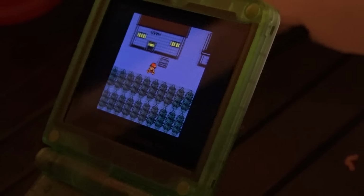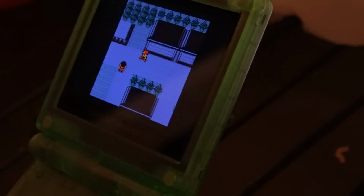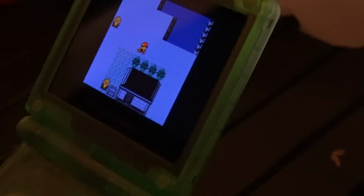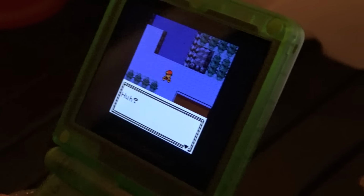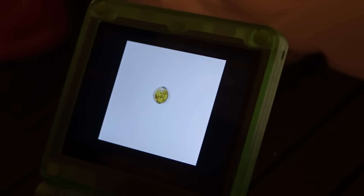I'm in a good area for this. It's a nice little circle. No, let's get the music pumping. Y'all mind? Oh, wow. Here we go.